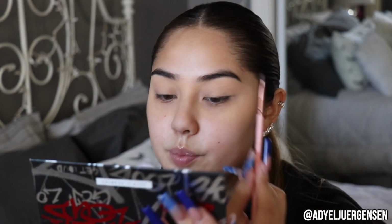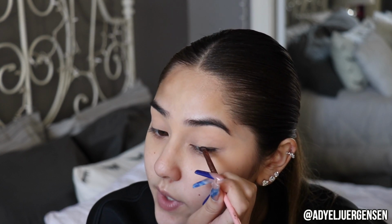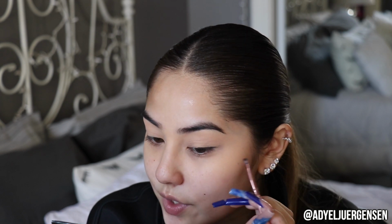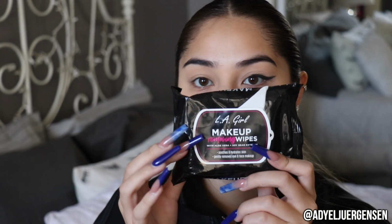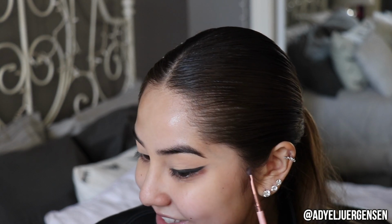So what I'm doing is I'm going in with this black shade, Last Call, on this slanted brush, and I'm just messily creating a winged eyeliner outline. The reason I say messy is because I'm gonna go in with the wipe to sharpen it up. As I go along, I'm gonna take the LA Girl makeup wipes, which I've really been liking lately, and I love having nails because I wrap it around my nail. Okay, so this is a really messy outline, and it looks like this because I just wiped.